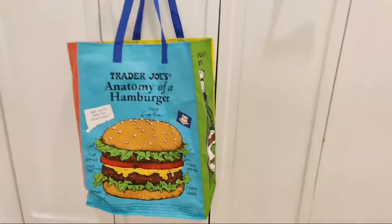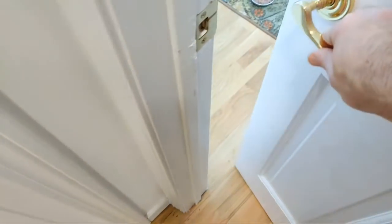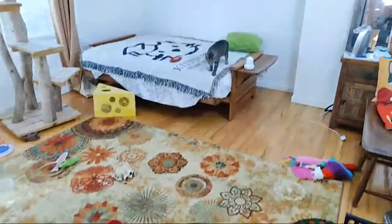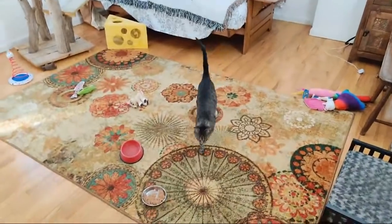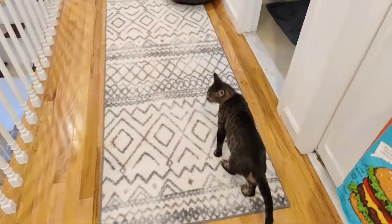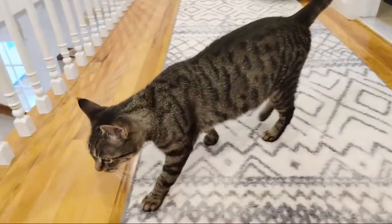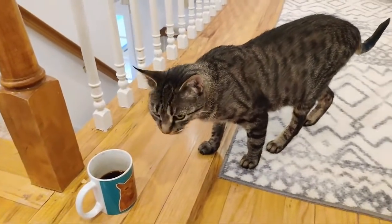So the first thing we can do is open Brooke's door, because she's allowed to come out most of the day long. She was out almost all day yesterday, and she did very well. I just put her back in there so she would eat her breakfast, and I think she did. Well, she ate most of it. She ate quite a bit.